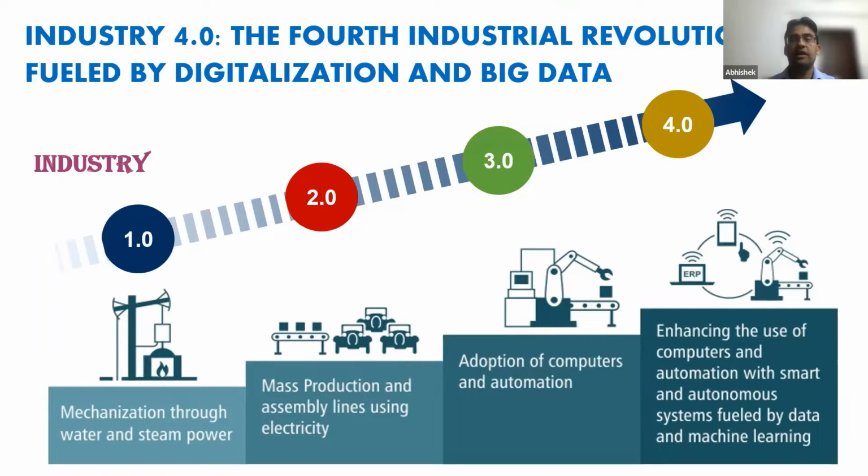So this is a great time to be in industry, and sure, there will be 5.0 and further on, but I think the way industry is moving and evolving, it's a great time to do a lot more with the resources that we have.